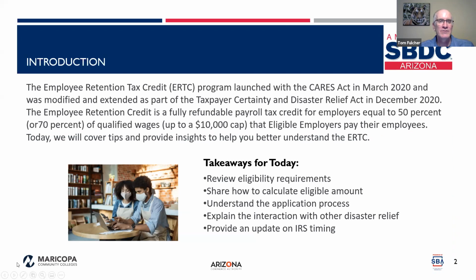The Employee Retention Credit is a fully refundable payroll tax credit for employers that equals 50% or 70%, depending, of qualified wages up to a $10,000 cap that employers pay their employees. Today, we'll cover some tips and provide insights to help you better understand it. Takeaways include reviewing of the eligibility requirements, how to calculate, understanding the application process, explaining the interaction with other disaster relief, and providing an update on IRS timing if there's any available yet.